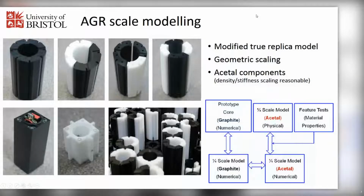So the way we did it was to come up with a modified true model. We were scaling the components. In this case, we went down to about quarter scale components, which means that one of these bricks is typically about 300 millimeters high and about 100 millimeters in diameter. So that was the geometric scaling.